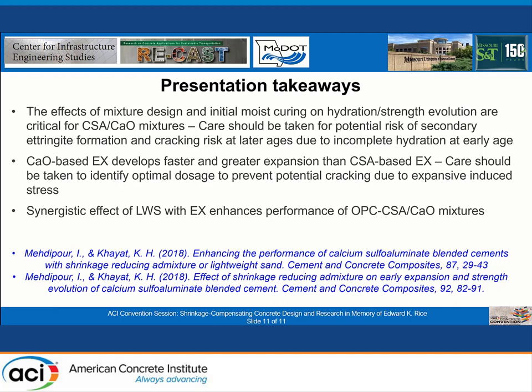The same for calcium oxide base: because it has a higher expansion potential, the optimal dosage should be identified for every mixture design. And lastly, the synergistic effect of using lightweight sand with expansive agents can significantly enhance the performance of these expansive additives. And of course, if you are looking for more information in this area, you can always refer to our publications that we developed from this work.